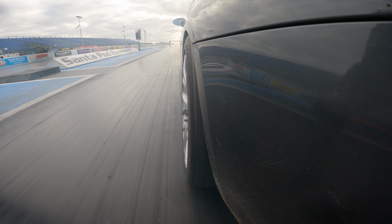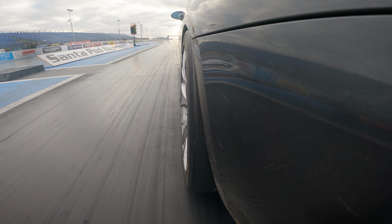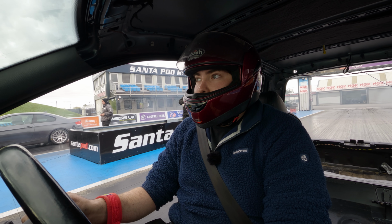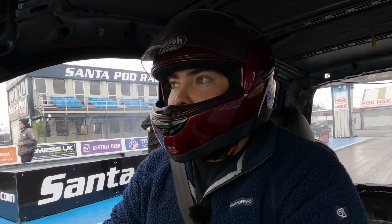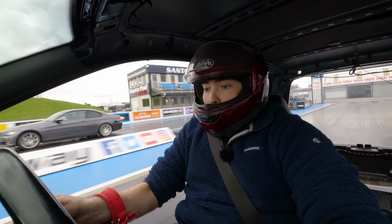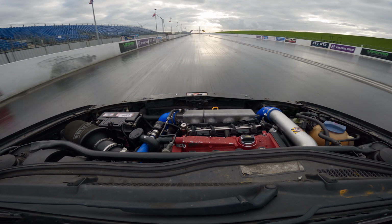With everything on the line, I decided to launch the S3 as hard as I could. And whether it was the added weight reduction or the S3 finally rewarding me for all its punishment, I got the perfect launch. Oh my God, what a run!